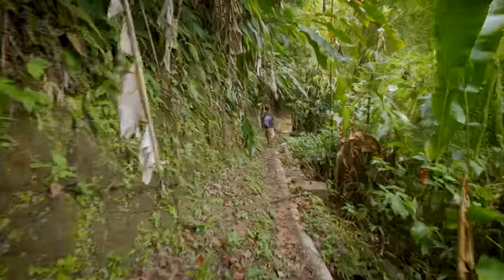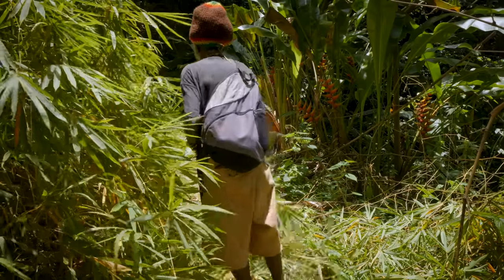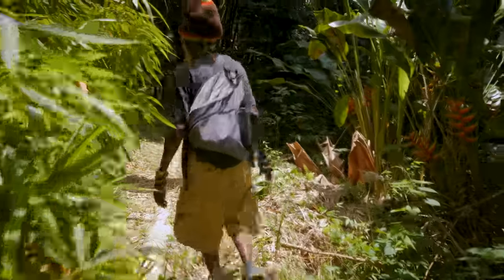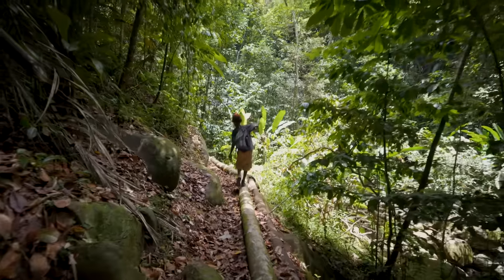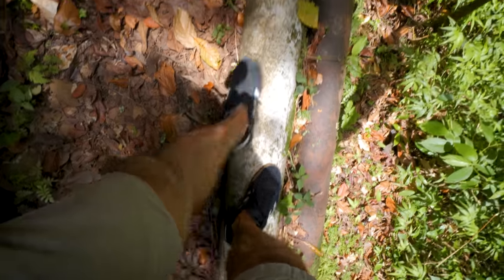Man, this forest is thick. There's so much life in here. That's better. Got some good balance. It's drier here. Don't want to get the nice kicks wet.